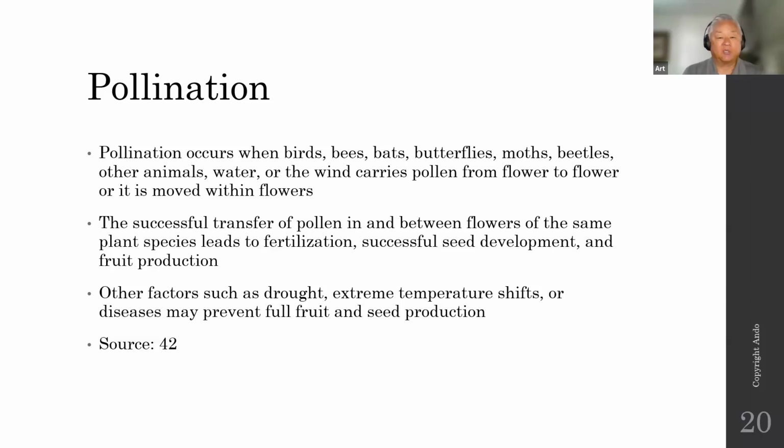So that's wind pollination, which carries pollen from flower to flower, and is moved within flowers. So from a stamen to a pistil on the same flower, or between flowers on the same plant, or between different plants with flowers. The only rule is that the pollen moves between flowers of the same species, which leads to fertilization, seed development and fruit production. Other factors such as drought, extreme temperature shifts, or diseases may prevent full fruit and seed production.